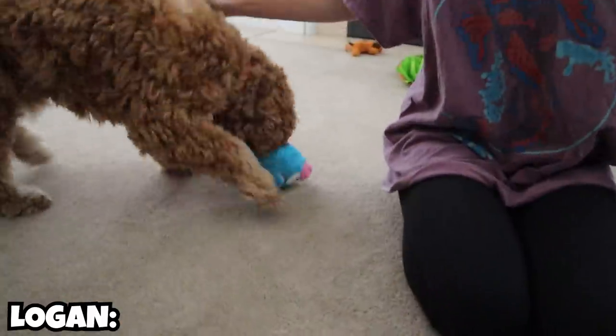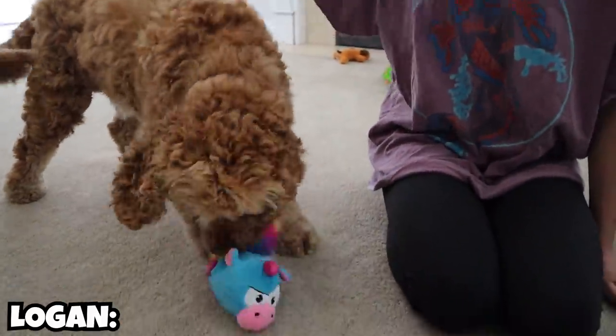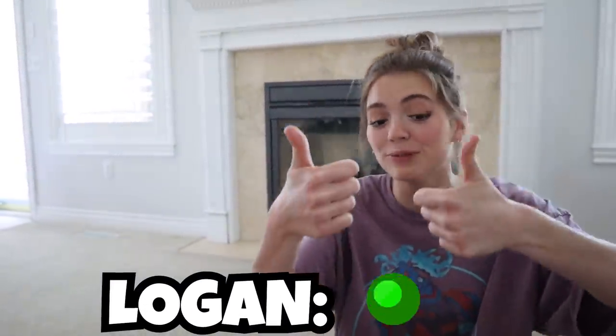Yes, this is just a noisy toy. It looks like all dogs, even really quiet dogs, like Logan barely ever barks, and he still is growling at it, playfully, obviously. It's just a noisy toy, but they seem to really, really enjoy it. So I definitely give it 2 thumbs up because they're both so excited about this. So I think that's really awesome.